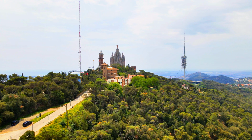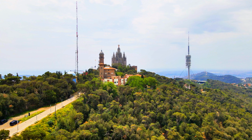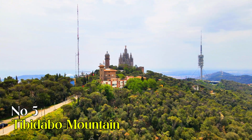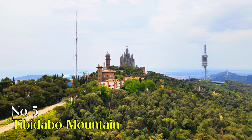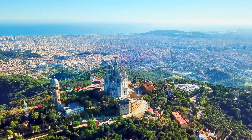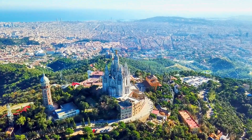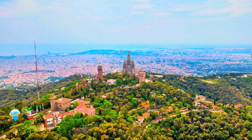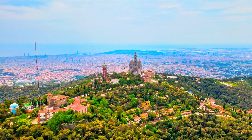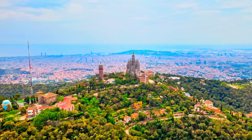Perched like a crown on the Collserola Ridge, just 6 kilometers northwest of Park Güell, Tibidabo watches over Barcelona like a quiet sentinel. At 512 meters high, it's the tallest mountain in the city, and a place where magic, faith, and vintage charm come together in perfect harmony. The journey up is part of the wonder. You'll take a tram, the nostalgic Tramvia Blau, and then switch to a century-old funicular that clanks and rattles its way up the steep slope, cutting through pine forests and pockets of crisp mountain air.